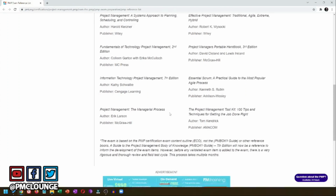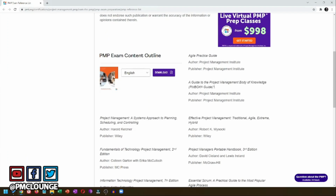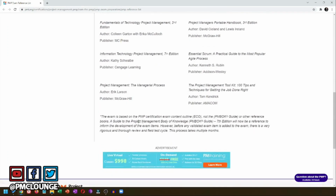But here, there's an asterisk sign in front of the PMBOK guide, and this is what it says. The exam is based on the PMP certification exam content outline, precisely what I just told you, not the PMBOK guide or other reference books. A guide to PMBOK, basically the PMBOK guide, 7th edition, will now be a reference to inform the development of exam items, and exam items is basically the questions on the exam, right?